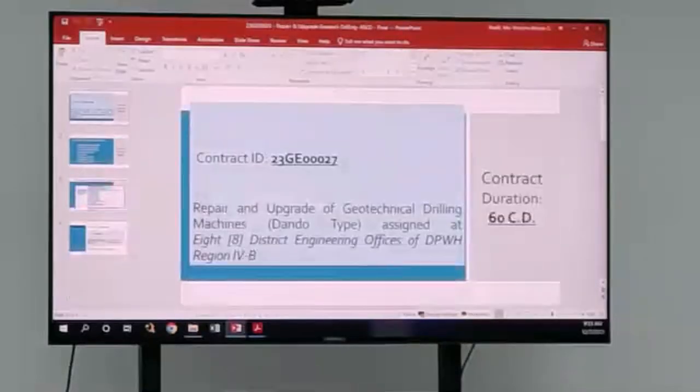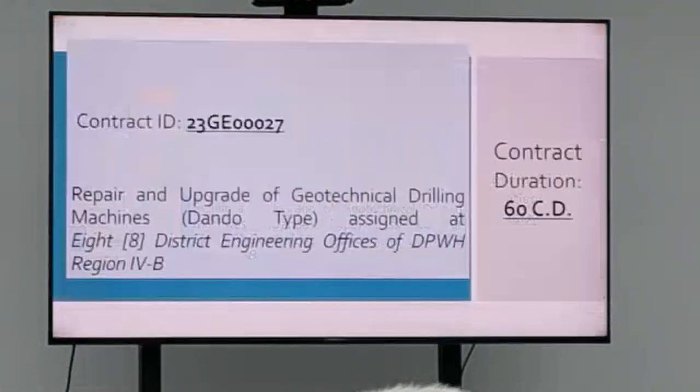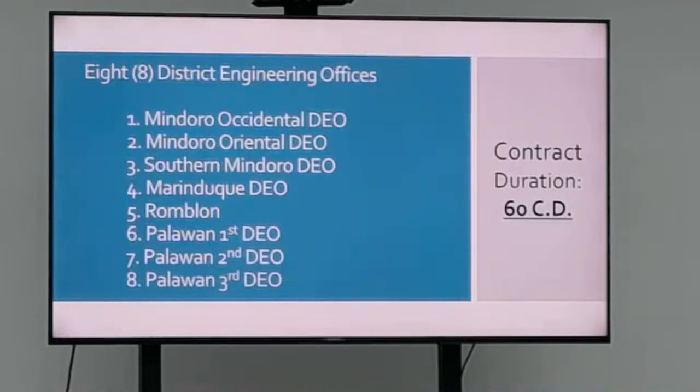Next, contract ID number 23GD00027. Repair and upgrade of geotechnical drilling machines, data type assigned at 8 district engineering offices of DPWH Region 4B. So, yung 8 district engineering offices po natin: Mindoro Occidental, Mindoro Oriental, Southern Mindoro, Marinduque, Romblon, Palawan 1st, Palawan 2nd, Palawan 3rd. So, contract duration po for this one is 60 calendar days.